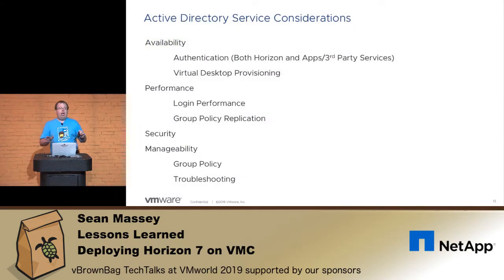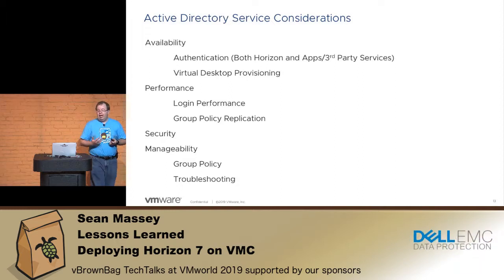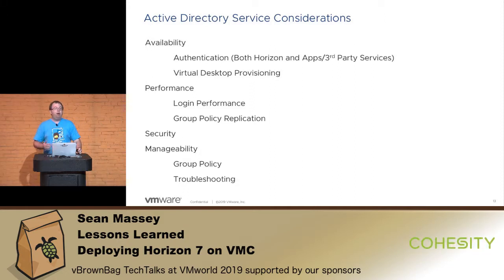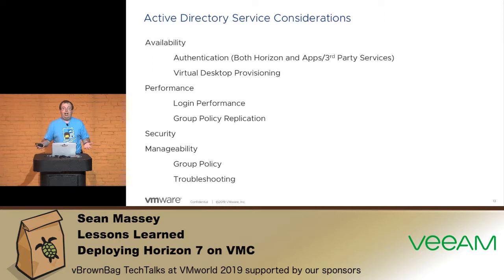All right, so let's talk about Active Directory, right? I mentioned Active Directory is kind of one of the most important services for any end user computing environment. And there's a number of factors we have to consider when designing Active Directory for VDI in the cloud. Right? So availability is a big one because Active Directory has to be available. If Active Directory is not available to our cloud service and users go to sign in, well, they're not going to be able to sign in, right? There's nothing there to authenticate them against.